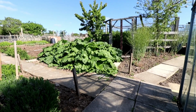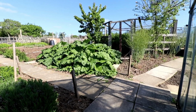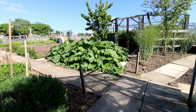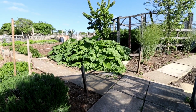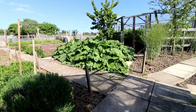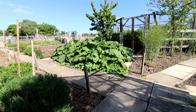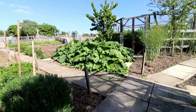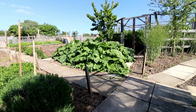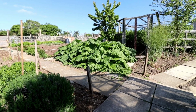Sat on the bench, taking it easy now, just outside the main working greenhouse, and we're looking at the good old rhubarb. And I've talked about this a lot in the past, and I had the good fortune to see Ronald Shaw, who has his own YouTube channel, Ronald Shaw's car park garden, and I was passing, and so I took him some comfrey plants.